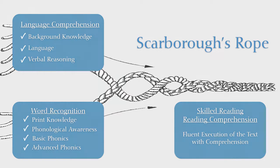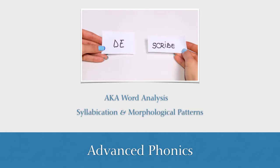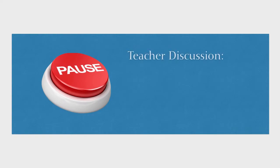multisyllabic words. Advanced phonics, also called word analysis, focuses student attention on syllabication patterns as well as morphological patterns, prefix, suffix, and root, to read and spell. For many students, the word recognition strand of the rope is frayed. I invite you to pause here for discussion.